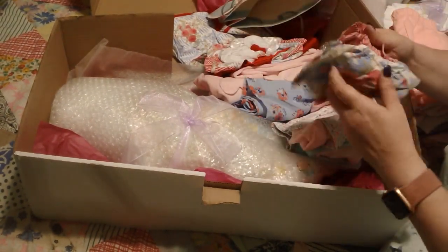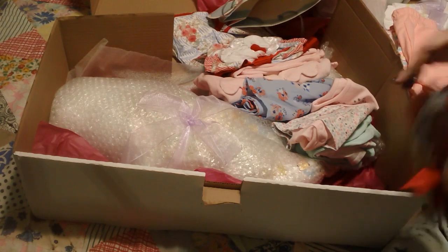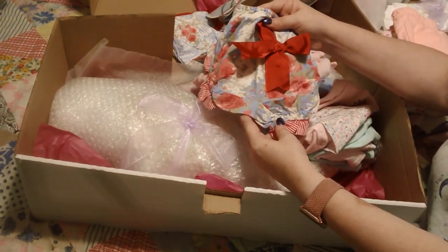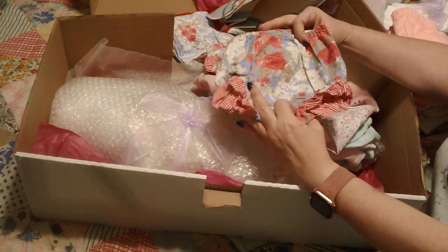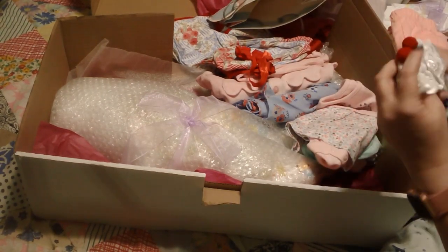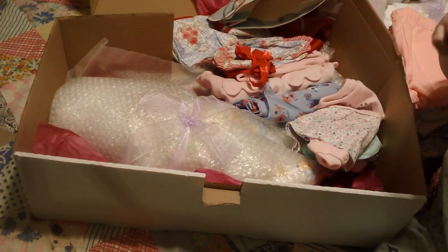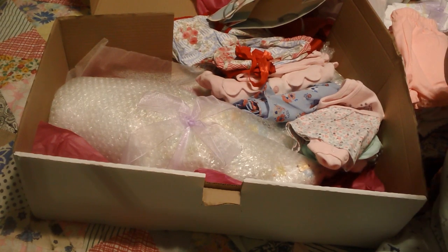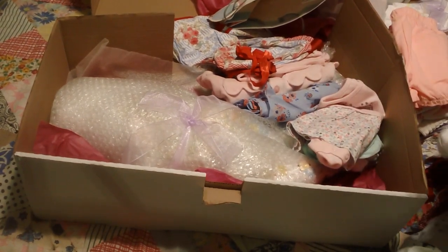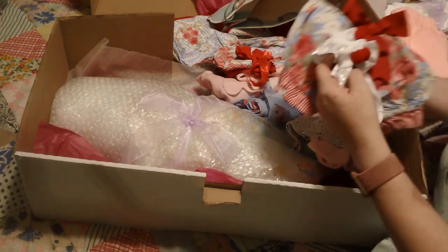Oh my gosh. So, one at a time here. We have this beautiful pair of pants. Look at that. This might be a set of bloomers to go with a dress. And we have some more socks, another pair of ruffly, lacy socks, and these have cute little balls on them. Very adorable. I think this would go with this.